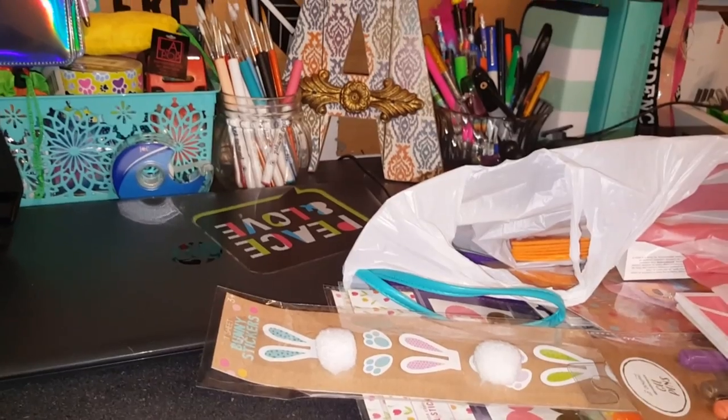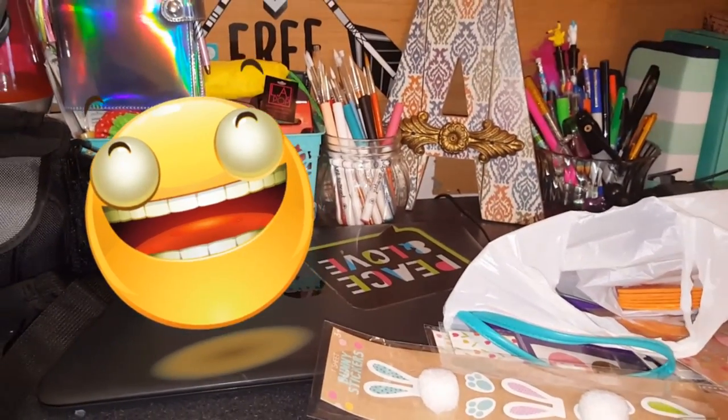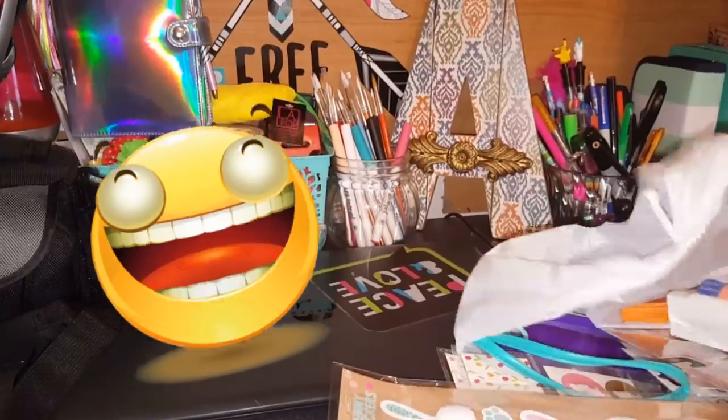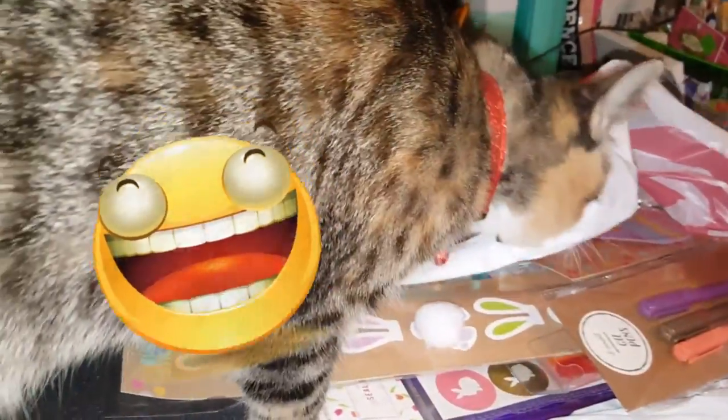Okay, you guys, I can't even stand the cuteness that I found today. It is all so cute. And apparently Zoe's gonna help us by sitting in our Target bag.